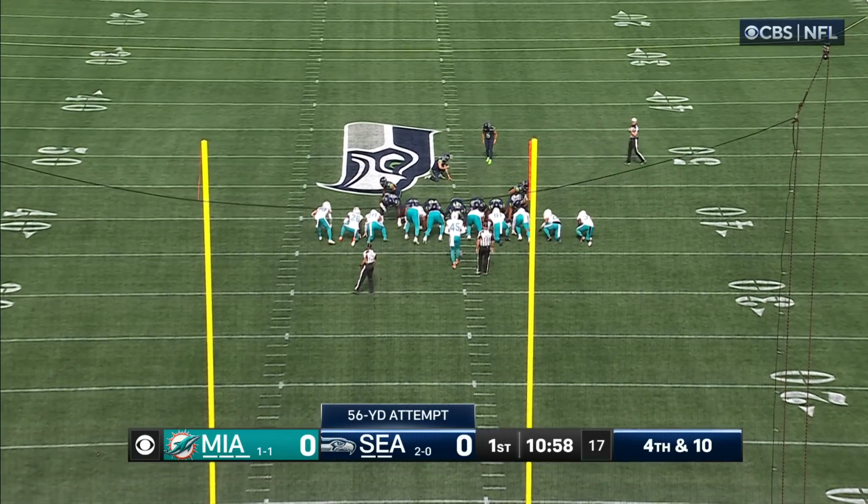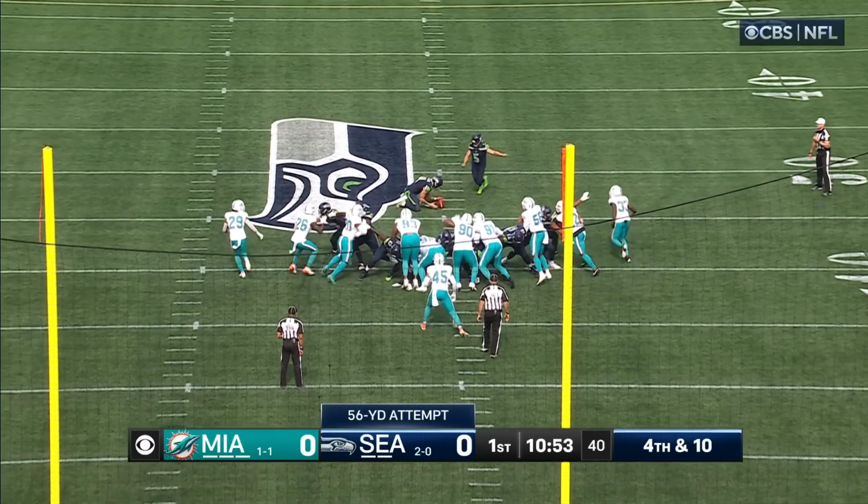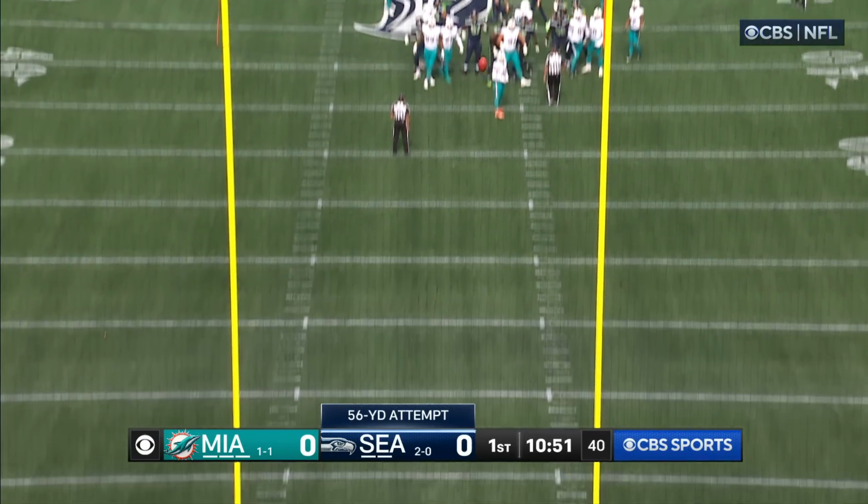56-yard try. He's made 15 consecutive field goals going back to last year. For the game's first score. Bullseye, got it.